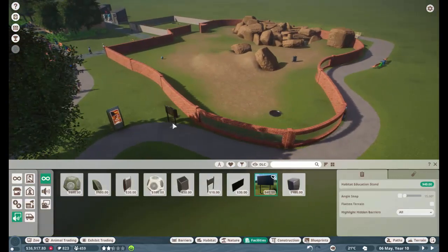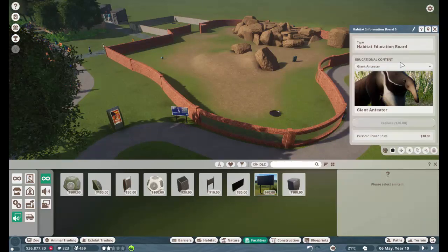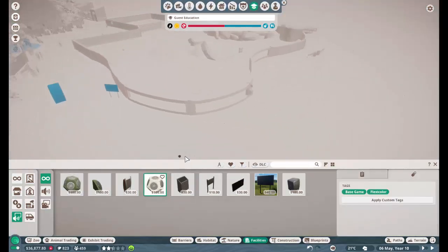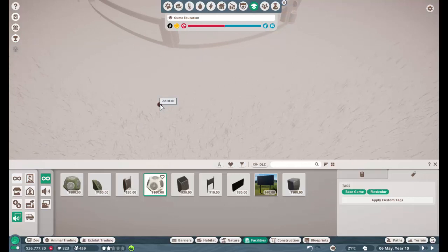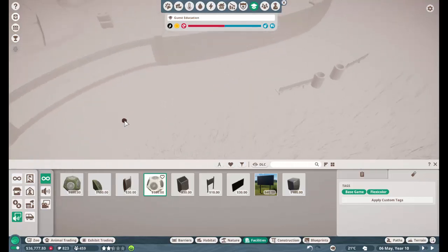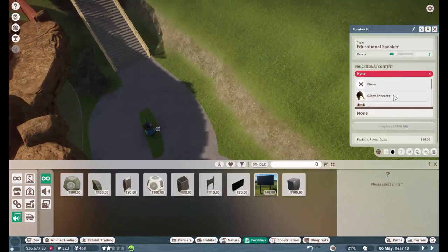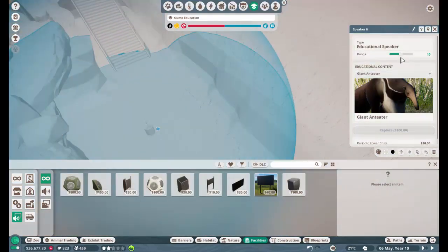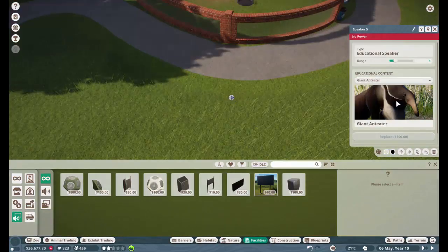All right, let's go ahead then and drop in an educational sign for our giant anteater, and turn it on for giant anteaters, that's good. We'll also put down a few of these educational speakers, because I think I mentioned already at the start of this video, I keep getting dinged for having bad education. My zoo is not teaching you enough, so we'll turn it to giant anteaters. Increase the range.